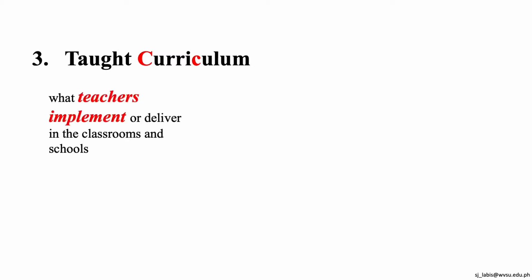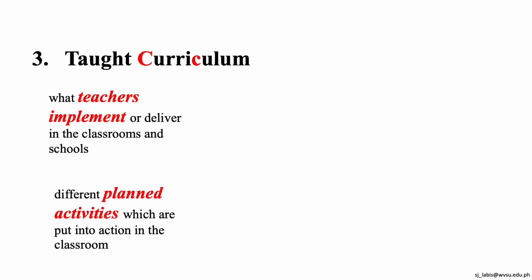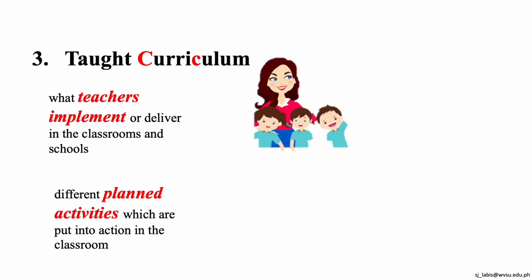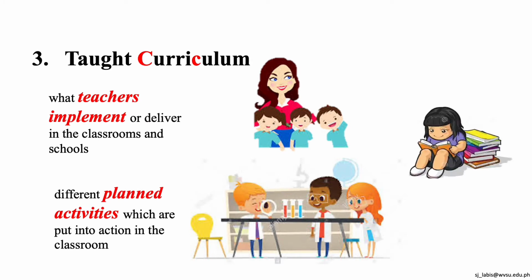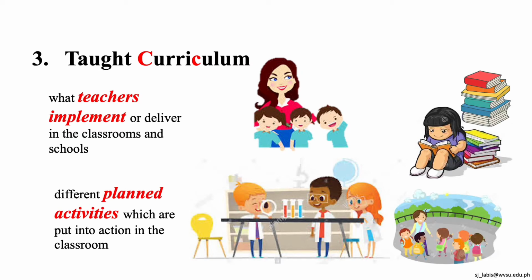Third one, taught curriculum. From what has been written or planned, the curriculum has to be implemented or taught. The teacher and the learners will put life to the written curriculum. The skill of the teacher to facilitate learning based on the written curriculum with the aid of instructional materials and facilities will be necessary. The taught curriculum will depend largely on the teaching style of the teacher and the learning style of the learners.